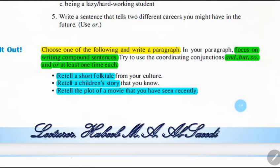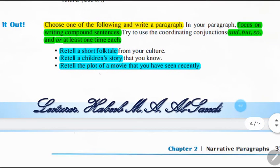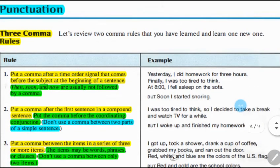In your paragraph, focus on writing compound sentences. It's important to use compound sentences. Try to use the coordinating conjunctions that we have talked about: and, but, so, and or, at least one time each. Okay, so these are the important things in this part: to write a paragraph about one of these, to use compound sentences, and also to use the coordinating conjunctions.